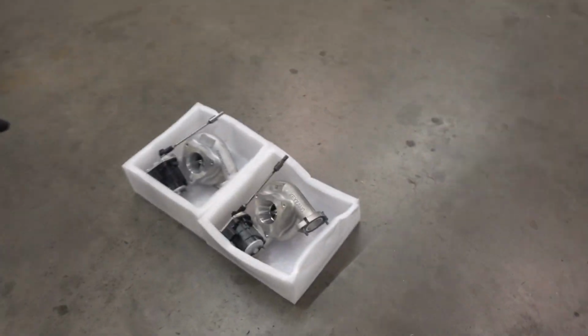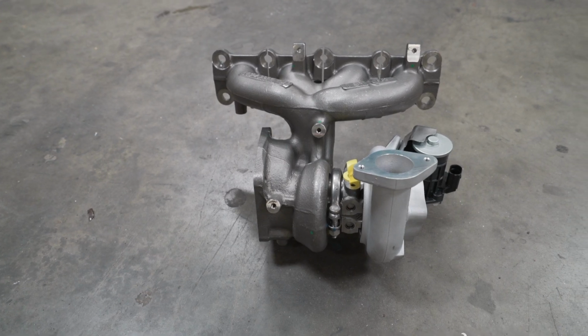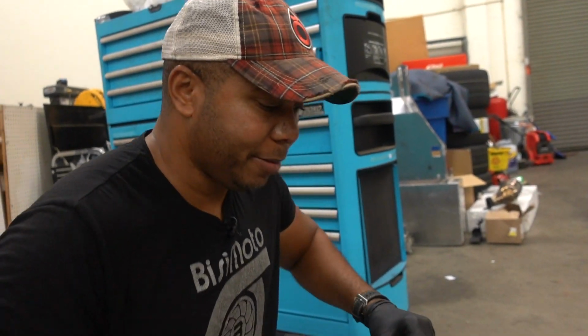Turbo's out. Turbo's out. And look at the difference between what came out and what's going in. Now just put that thing back in and see, and then we hit the dyno. Amen.